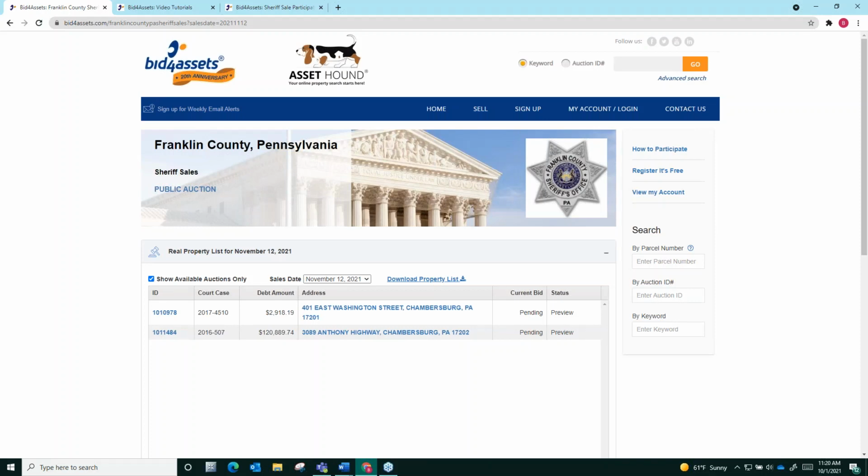Now, it's important to remember that each auction date is treated as its own event and will have a deposit specific to that date. In other words, if you'd like to bid on one or more of the properties in Franklin County's November 12th sale, we've got 2 here, then you would only need to submit a single bid deposit. And in this case, it would allow you to bid on both of these auctions.